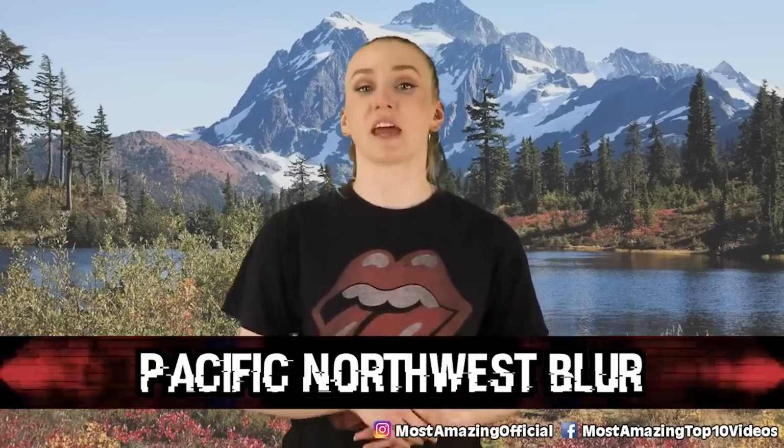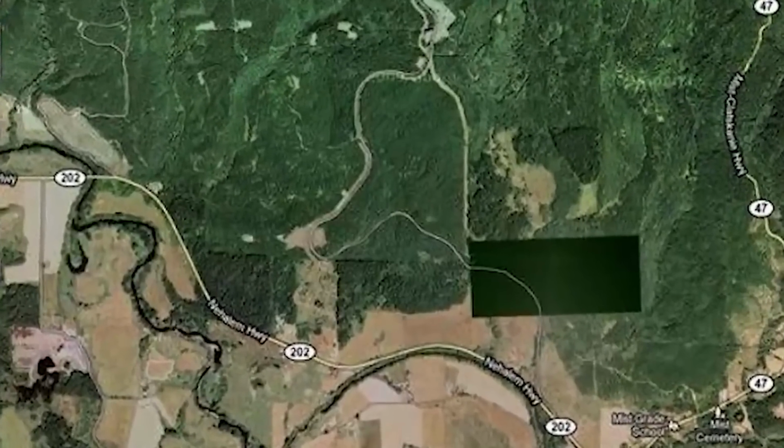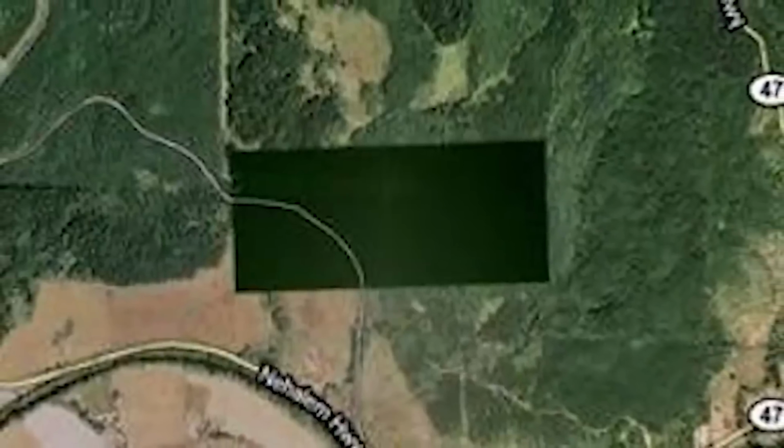Here is a view of the area close to the Washington-Oregon border. And would you look at that? There's a random patch blacked out. To this day, no one knows what that is. But something is there that Google doesn't want us to see. In fact, some people believe that it is a HAARP site, or HAARP.